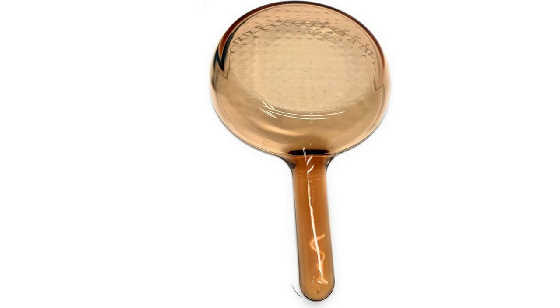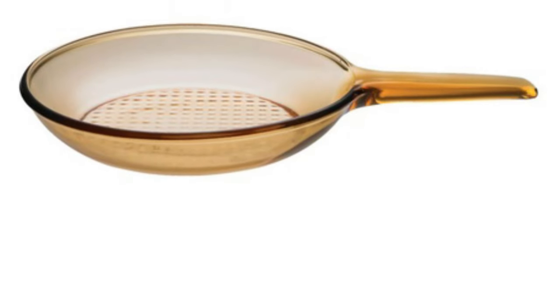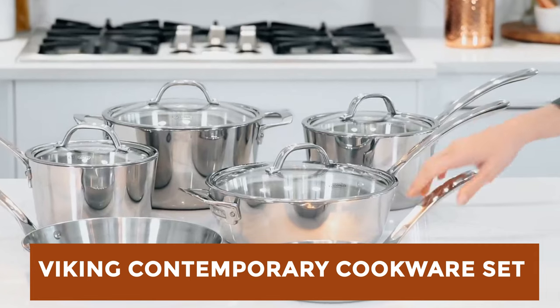For handling and maintenance, it's advised to use gloves or potholders, avoid sudden temperature changes, and refrain from using metal utensils to prevent scratches. If you're a beginner, the next item on today's video might be the best option for you. Viking Contemporary Cookware Set.